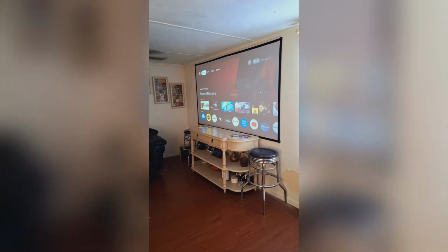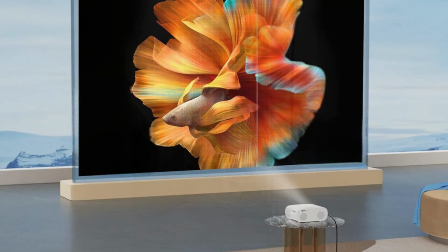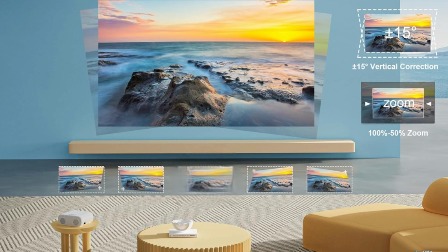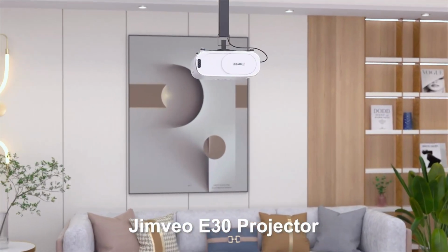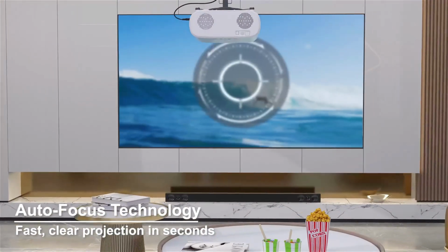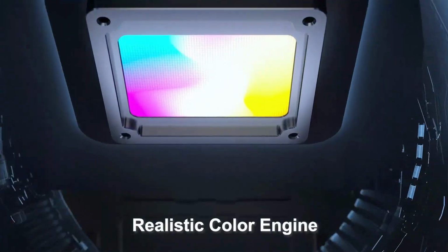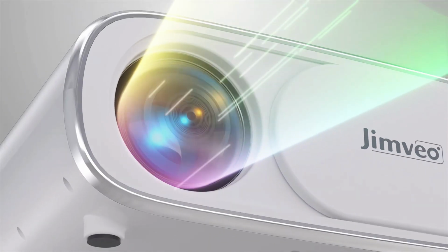In our tests, the Jimveo E30 Pro delivered vivid colors, sharp contrast, and impressive brightness. The 850 ANSI lumens were great for indoor use and even worked outdoors at night. Now, about the speakers. The built-in sound is decent, but for a truly immersive experience, we recommend connecting external speakers via Bluetooth. And here's what really surprised us. The autofocus feature is fast and accurate. Even when we moved the projector, it quickly adjusted to keep the image sharp.